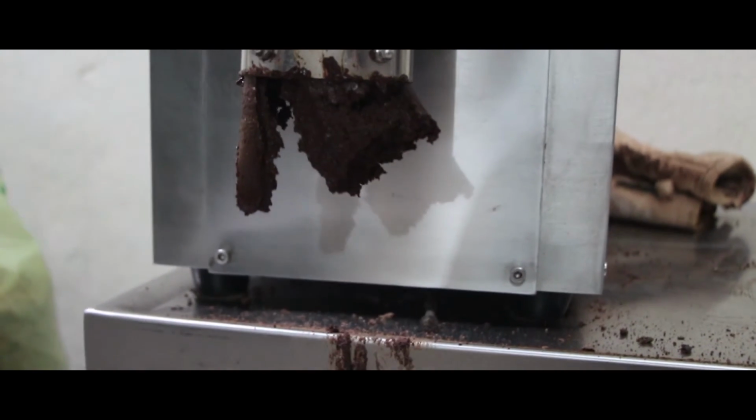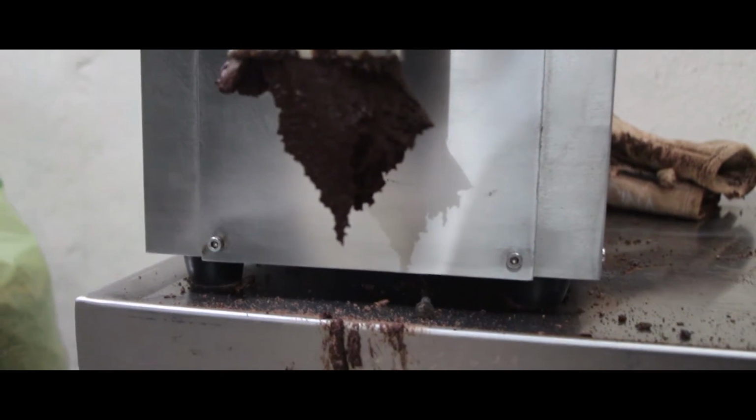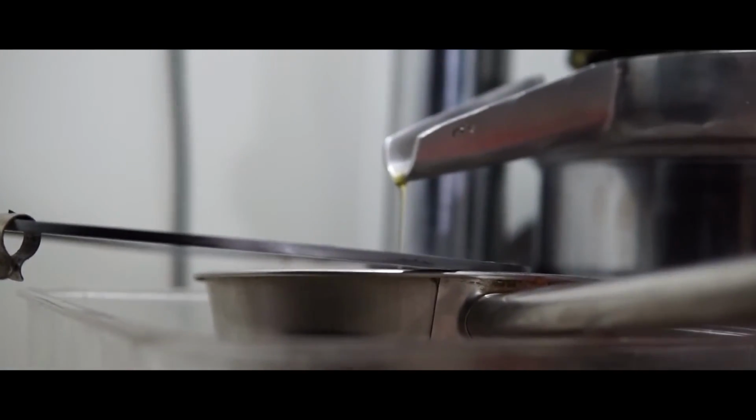So we have our refiner, we bring in our cacao nibs, and at the bottom we have cocoa mass. What comes out is a liquid paste, because cocoa is comprised of, on average, approximately 50% cacao fat, or cocoa butter, which is another product that we also make here, and we'll show you that process in a few. After that, we take the cocoa mass and further refine it into chocolate.